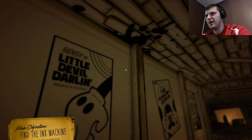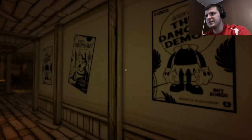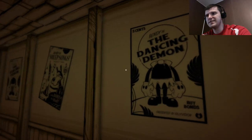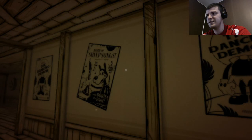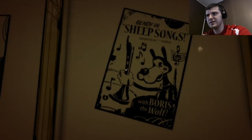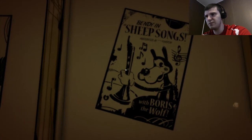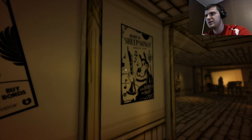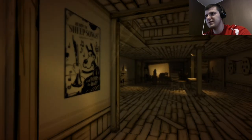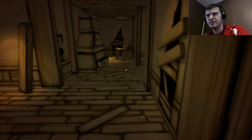Alright, so Bendy and Little Devil Darling, which is a very strange name. Bendy and the Dancing Demon, by Bonds, presented in Sillyvision. Oh, that's cute. Bendy and Sheep Songs, presented in Sillyvision, with Boris the Wolf. So that's Dancing Demon. Alright, so it looks like he has those three songs, shows, some things.